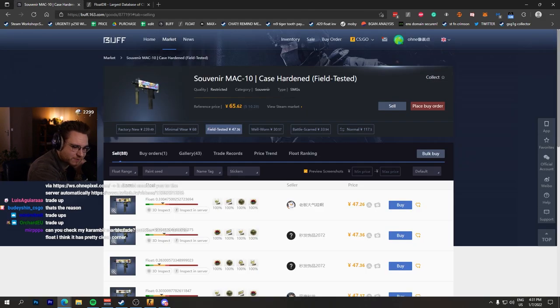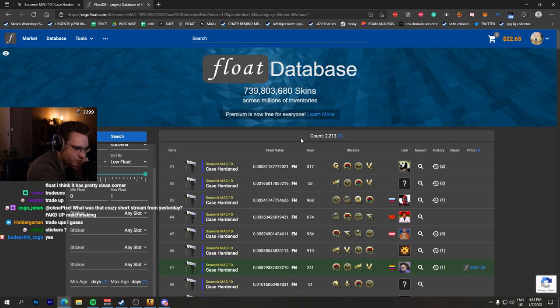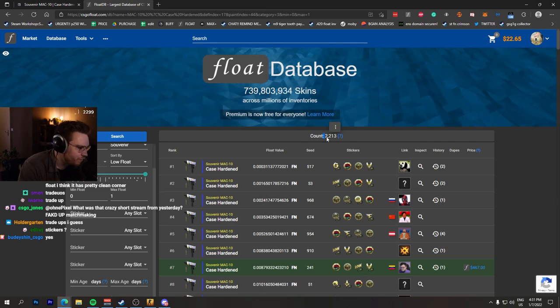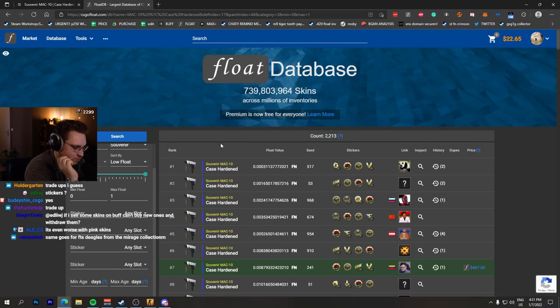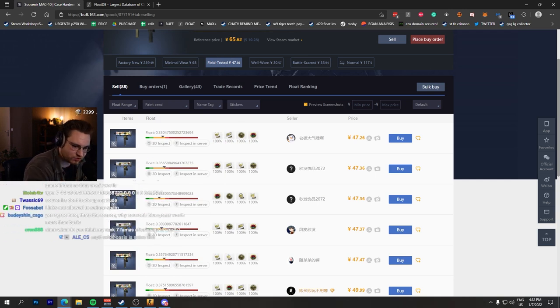Why? Because of trade-ups? But is that crazy? Isn't 2,000 not a lot? There are 1,000 pattern indexes, right? Imagine 2 for each pattern index. You have 2 number 1 pattern MAC-10 Case Hardens, basically souvenir. I kind of want to spot it down and buy it. I'm not even kidding. Souvenirs don't trade up, my dude. True, true, true.